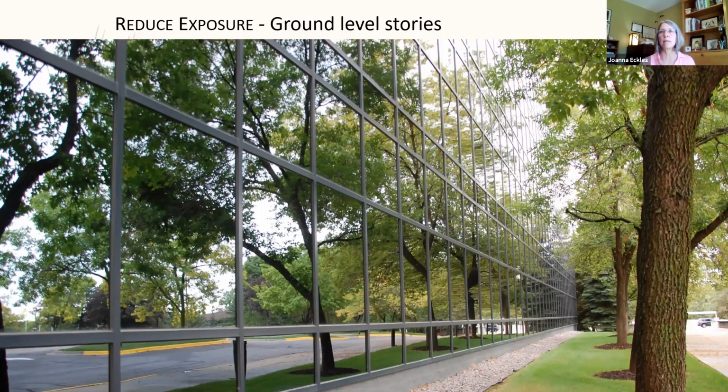Conceptually, when you look at a whole building, we think of the ground level stories, the first 1 to 3 stories, as the most hazardous to birds. So that's why most legislation stipulates mitigating glass up to a certain height. That makes sense statistically because the ground level is where you've got a lot of things coming together, you tend to have a lot of glass.